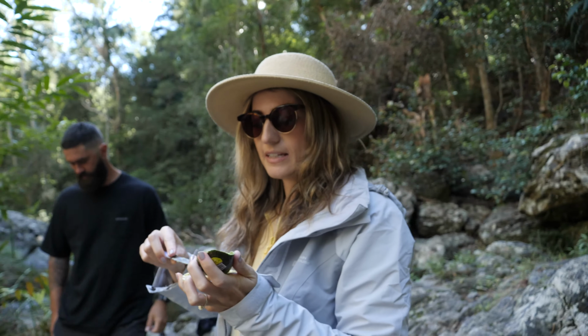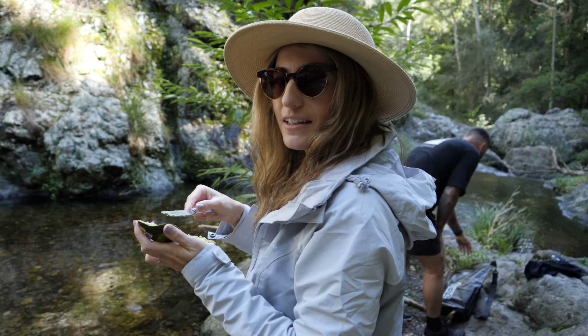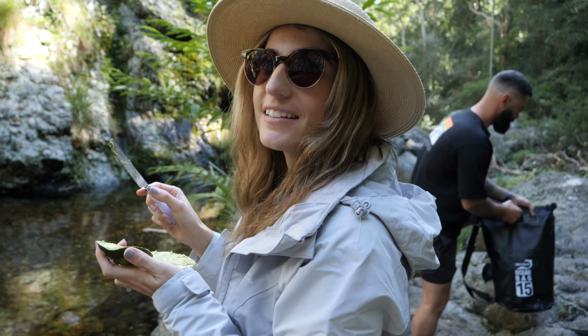Yeah. Here's my lunch stop, the picnic spot. Oh, what are you having? Hummus and rice crackers, again. I think it's probably what I had here like 4 years ago.